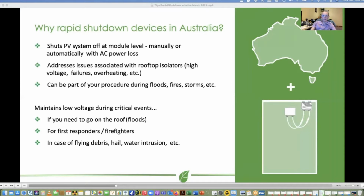And that's a great thing. If you're leaving, you're evacuating, you can leave knowing that you've left your home or your business in an absolutely electrically safe condition. And anybody attending your property to try and save it or help it in any way won't be subjected to high voltage electricity.